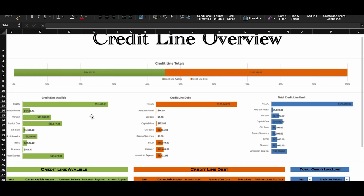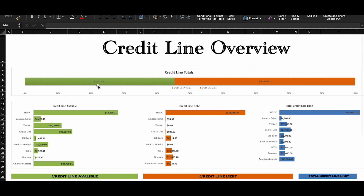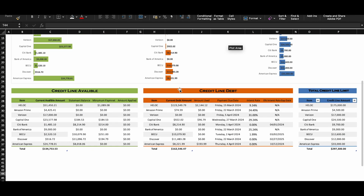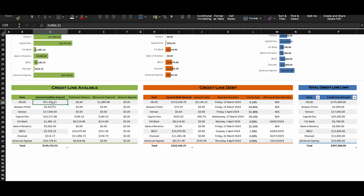Let me make it a little bigger here. You see the available line of credit, a little under $135,000. The debt is still a little over $160,000, so we're getting close to that 45% mark. I'm doing a good job of getting the debt paid off using the velocity banking method. Taking a look at the HELOC, the available credit is $51,000, so we're at that 50 mark, which is pretty awesome.